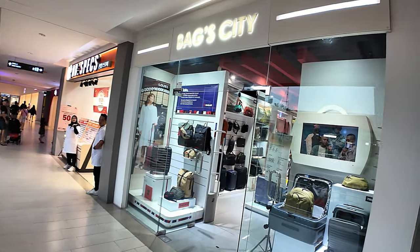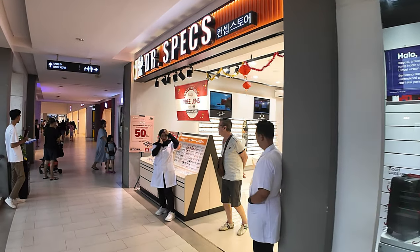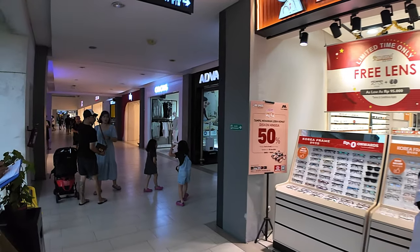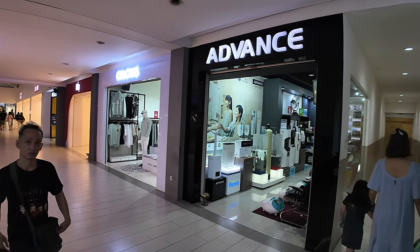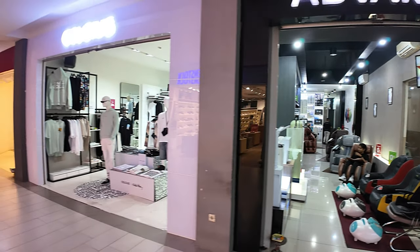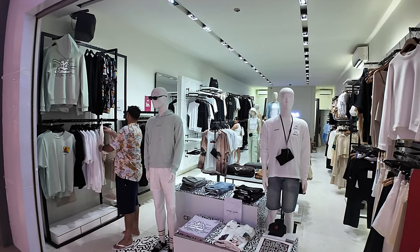And the Bag City. Doctor Specs just next door, another glasses shop here. It's called Advance. Sells lots of relaxing chairs and things. Just next door to that we have a place called Celsius. It's a clothing shop.